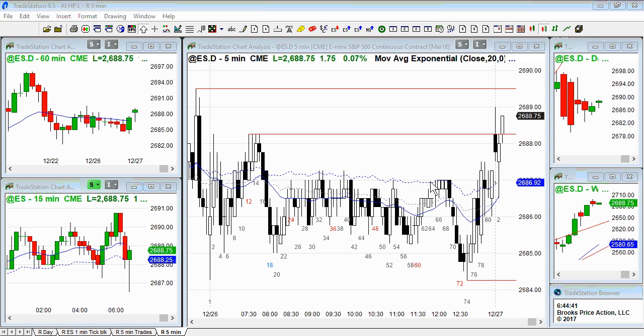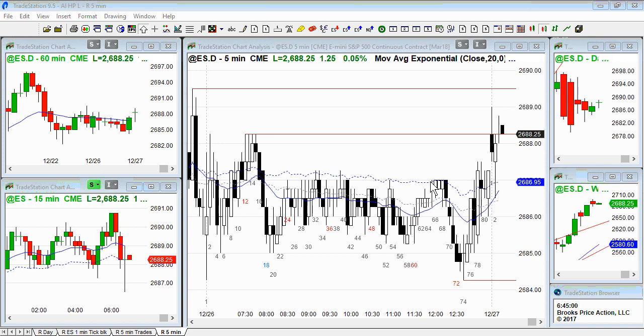The bears would like a second failed breakout above yesterday's high. So they would like 4 to trade below 3, and for the market to go upside down, trade below yesterday's low. So far, it looks like a continuation of yesterday. Slightly more bullish than bearish.